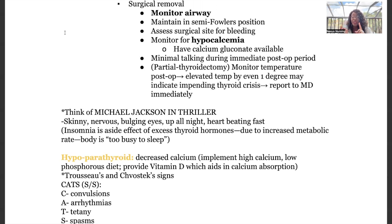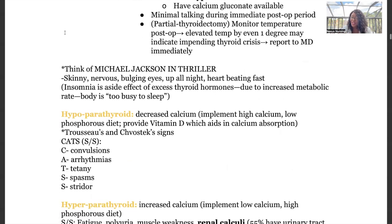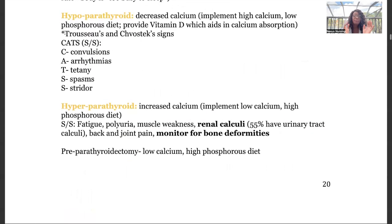So we talked about thyroid, which is metabolism. And we talked about parathyroid, which is, well, we haven't talked about parathyroid. I'm just joking, guys. We're about to talk about parathyroid right now. All right. We'll talk about hypo, then hyper.